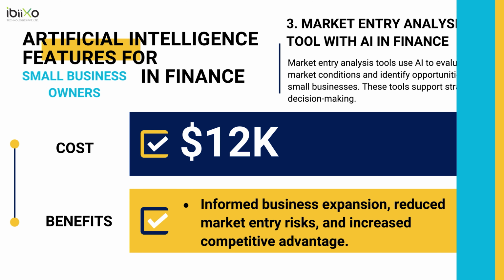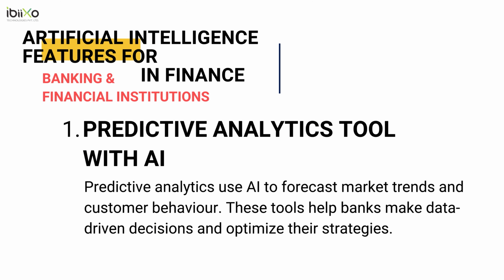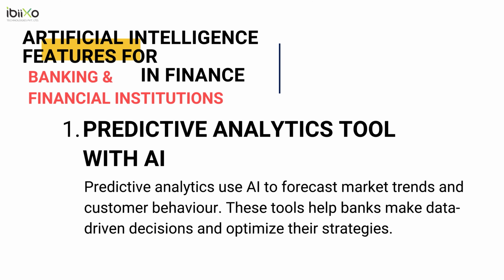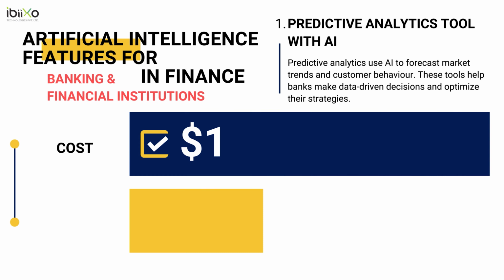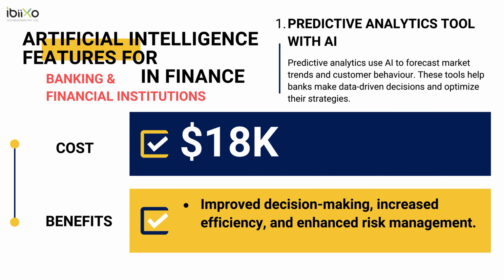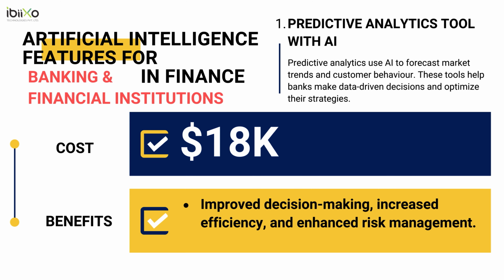We are done with the small businesses. Let's move to the third user type, which is features for banking and financial institutes. The first one, a very important one, is the predictive analytics tool. Predictive analytics tools use AI to forecast market trends and customer behavior. This tool helps banks make data-driven decisions and optimize their strategies, and this can surprisingly be done with a starting range of around $18,000.